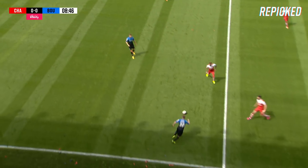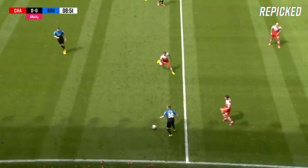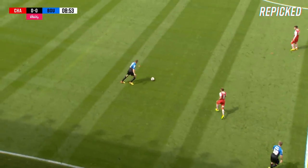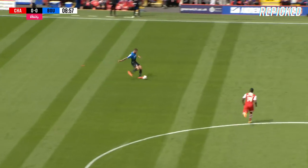Francis just short of halfway. It must be weird for the Charlton fans, Willow. It's like an away game. Well, I think the way the boys are moving the ball around just suggests that we look like the home team. No doubt about that.